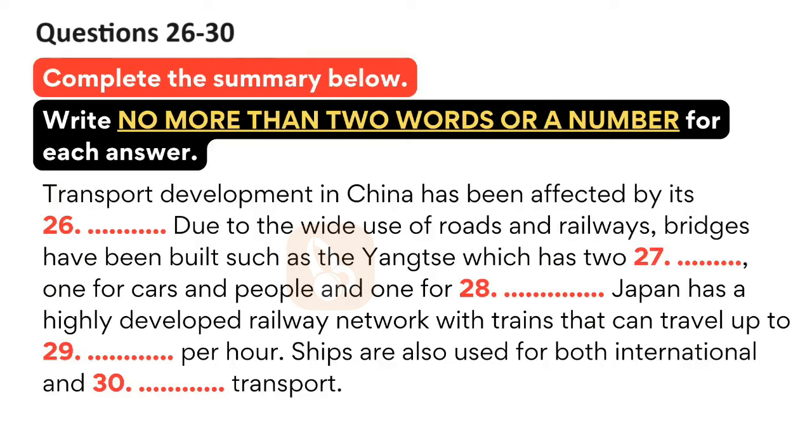The railway system is highly developed, and the Takedo Railway, connecting Tokyo and Osaka, has trains that can travel up to 250 kilometres per hour. Ships are also a vital means of transport in both international and domestic areas. To summarise, we can see that transport varies throughout the world, yet the importance of transport networks, be they air, sea, rail or road, cannot be underestimated.